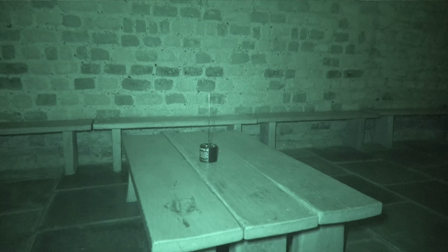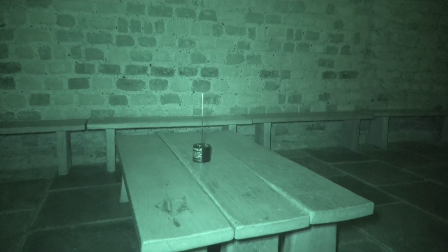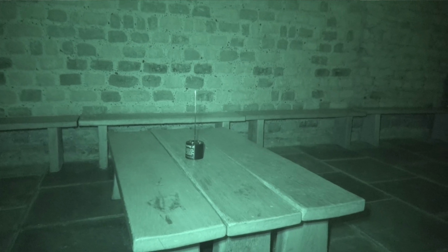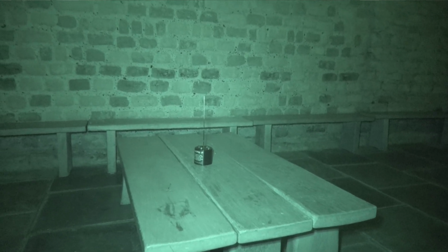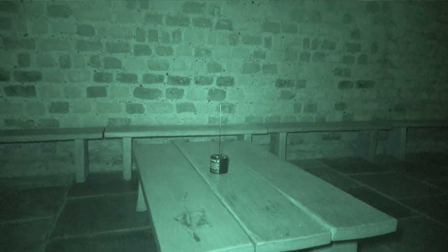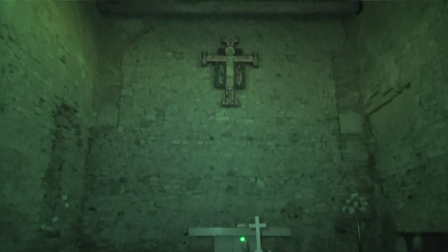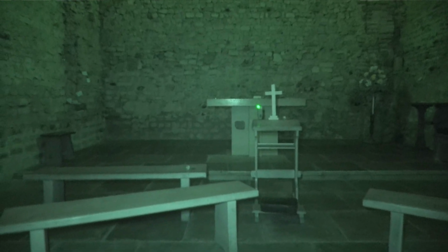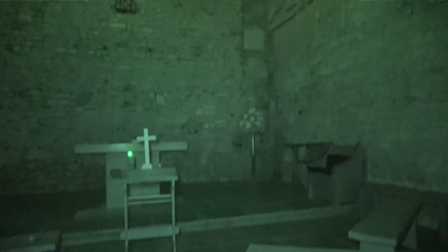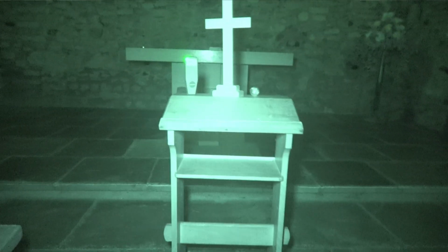I know obviously that's what children do, but it's just very odd. It's not even the same light as when it was over there. So it's definitely working as it should. Movement then up that end. I heard that. Okay, we'll do a few more minutes and I think we'll have to call it quits there.